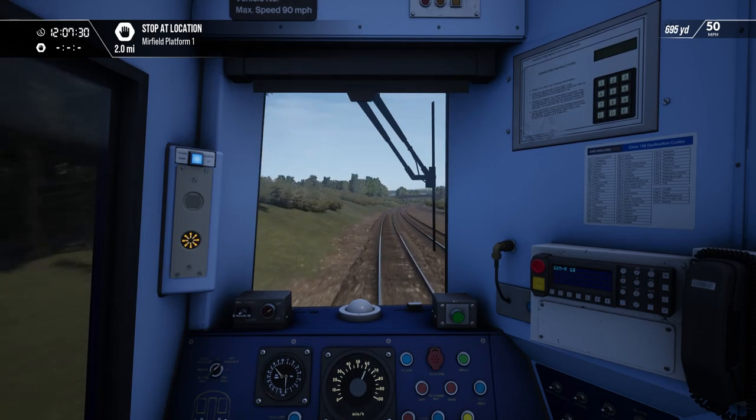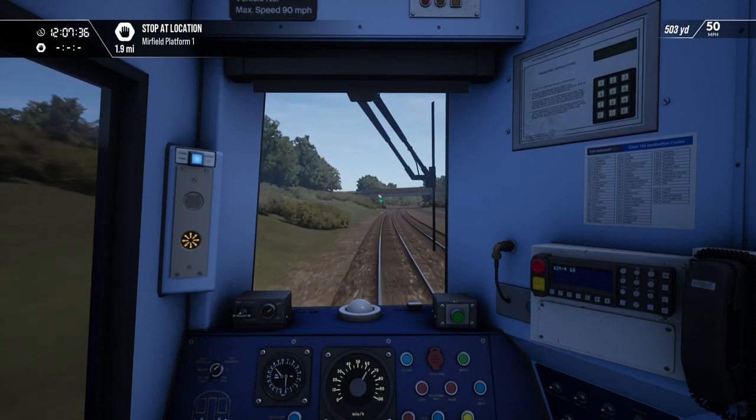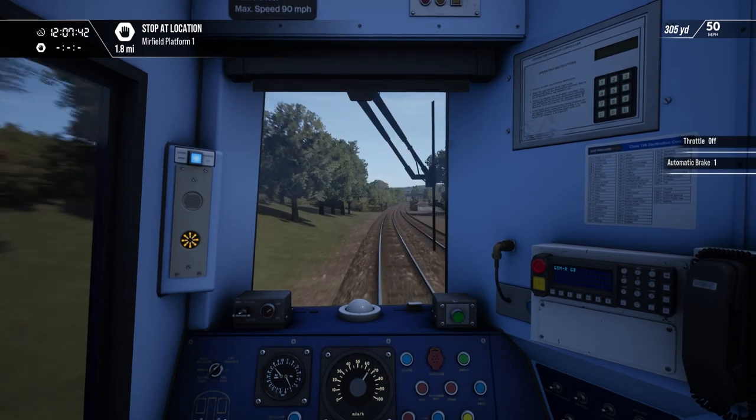Okay, we have a left-hand feather indication, so expecting a left-hand junction routing. I presume that's what that 50 is indicating as well.